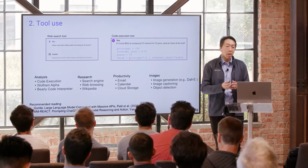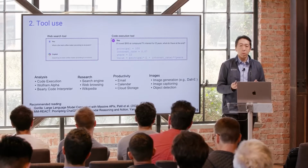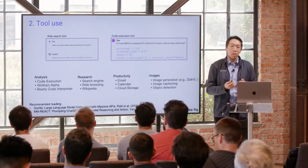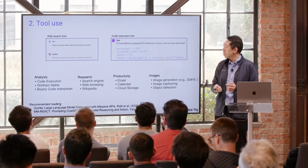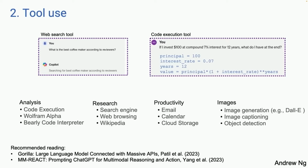Secondly, we have tool use. This is also as easy and straightforward as it sounds. It means you can use custom code tools. The LLM is given tools such as web search, code execution, or any other function to help it gather information, take action, or process data. The possibilities with tool use are just endless.